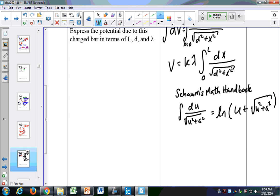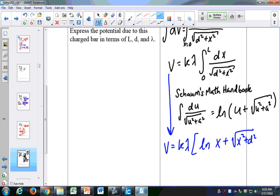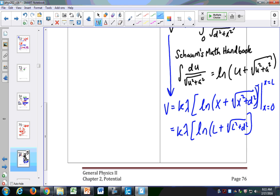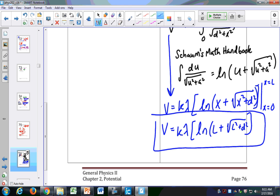All right, so I can then write the solution as k times lambda times the natural log of u, which is x, plus the square root of x squared plus d squared. Almost there. Now we just have to put in our limits of integration, going from x equals 0 to x equals L. And so that's going to look like this: k lambda natural log, well, there should be parentheses here, I'm sorry, natural log of L plus the square root of L squared plus D squared. And that's it. That is the potential due to a line of charge.